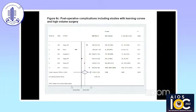Again, post-op complication, even when we have learning surgeries and high volume surgeries, which is in the residency training program, as a doctor was saying, from Denver, we find that SICS is definitely safer. So there is a difference here. Next, please.